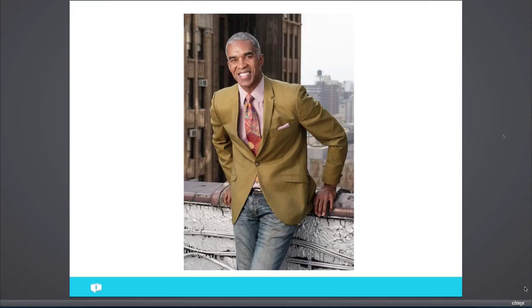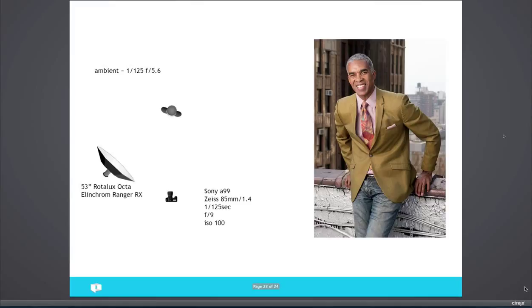It just makes it very easy. And this was lit with that medium Rotolux Optibank. I guess the 53-inch is the one I have. That's 4.5 feet. Yeah, 53-inch. But this was lit with the Ranger RX, which is the 1,100-watt strobe. I wanted to have the ability to have a little bit more power.